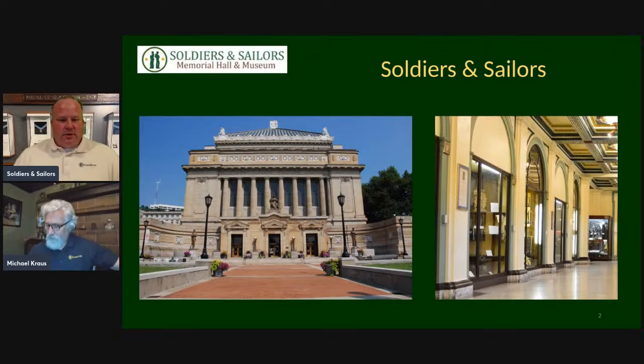If you're new to us here, just a quick note about Soldiers and Sailors. We are located in Pittsburgh, Pennsylvania. You see our beautiful building there on the left, and it was built back in 1910 as a Civil War memorial. About 25,000 men from Allegheny County served in the Civil War, and this building was built to honor their service to the Union Army. Through the years, of course, other wars have occurred, and today Soldiers and Sailors stands as a memorial and a museum that honors veterans from all wars, Civil War through present day.